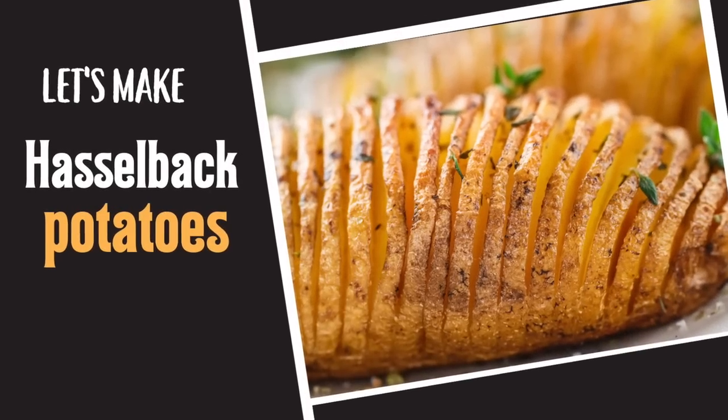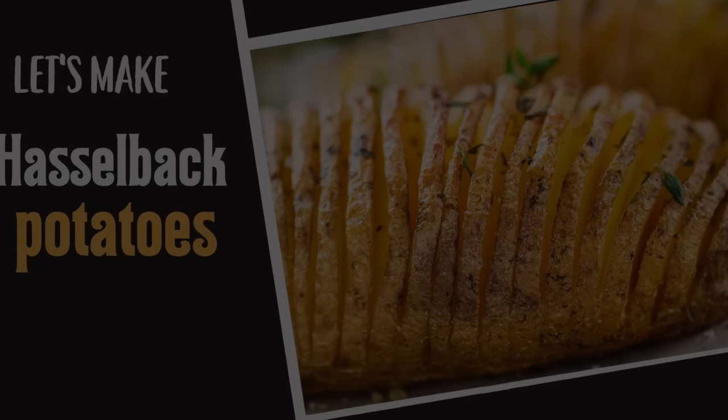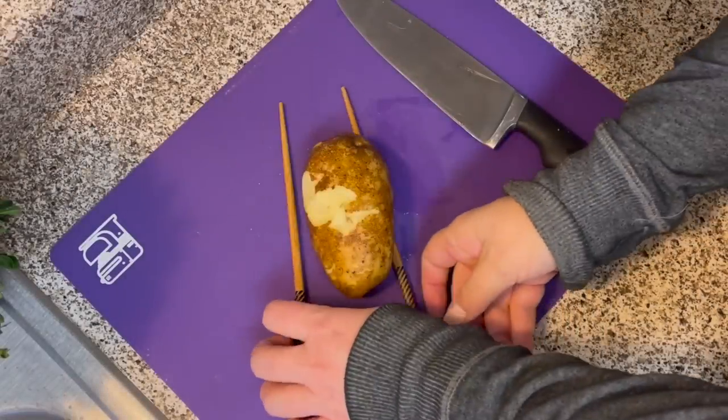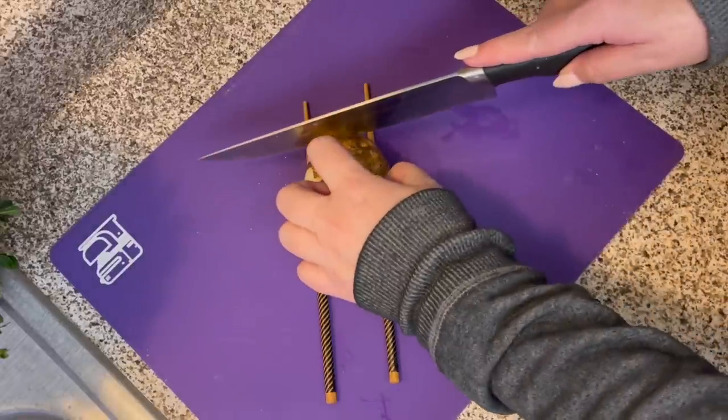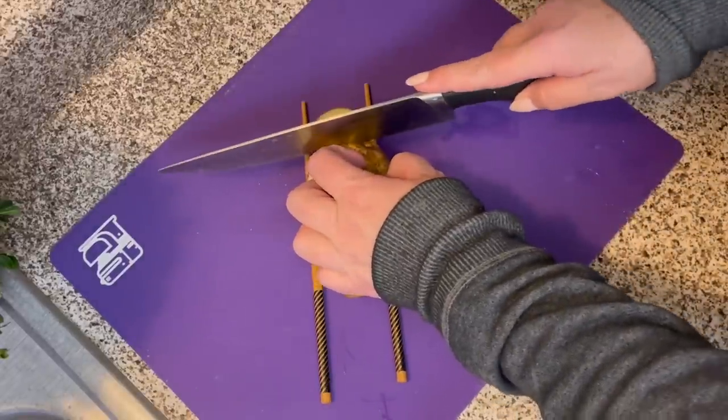Since we have a 10-pound bag of potatoes, I thought it would be fun to make several different potato dishes because nobody wants to eat the same thing every night. Nothing is easier than Hasselback potatoes.